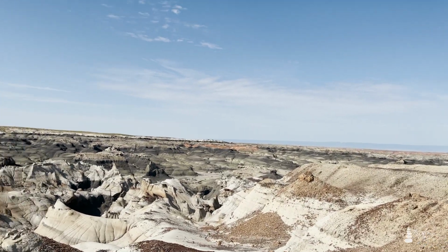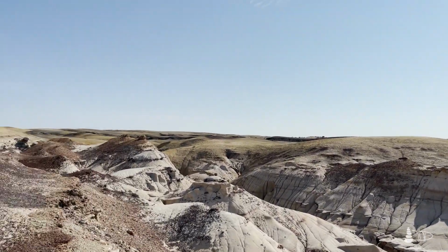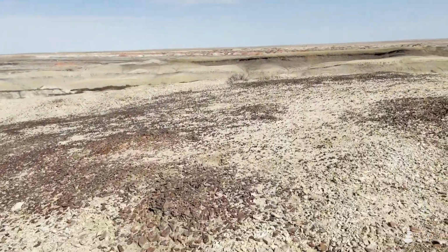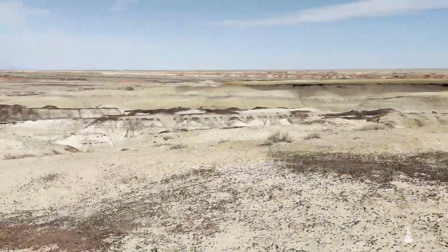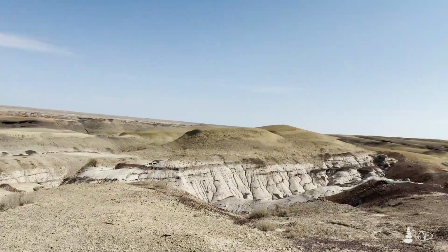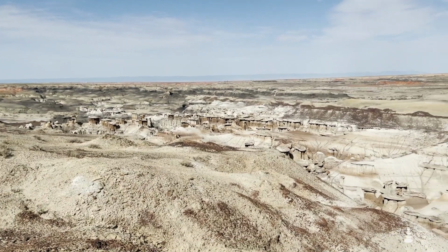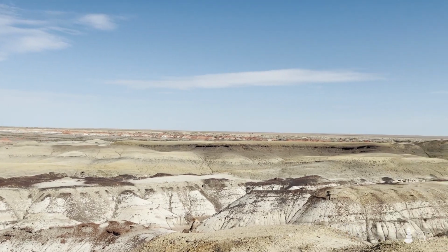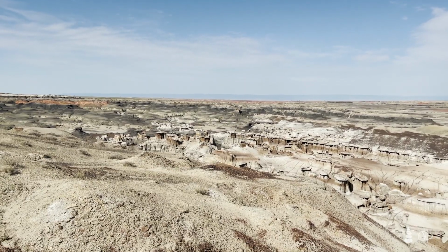So we're up kind of on top now. Really looking down at all this. See what's over this little ridge here. Yeah, I'm pretty sure this is all like fossilized wood chips. So we were kind of down in there. I think the trail's actually over here. I don't know, we'll go back down and check it out. Pretty wild.